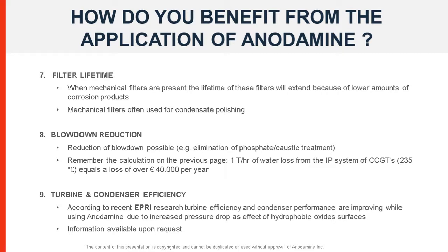Blowdown reduction. Do you still need to use alkalizing agents? Not anymore. You can terminate the solid alkalizing agents without any compromising side effects. And the reduction in blowdown and cost savings involved are really, really huge. We have tens and tens of units successfully switched from phosphate or caustic treatment to all volatile, ammonia and anodamine. We can show you all of the evidence, all of the results. There is really no compromising side effect there.